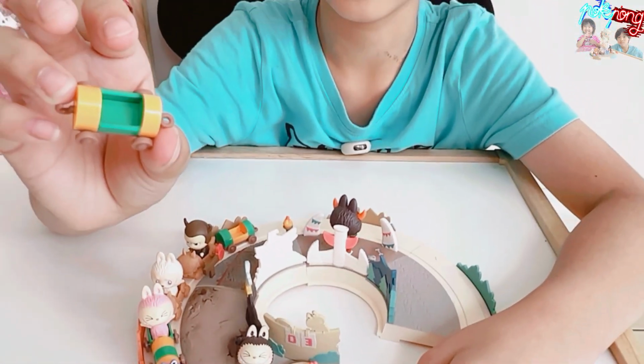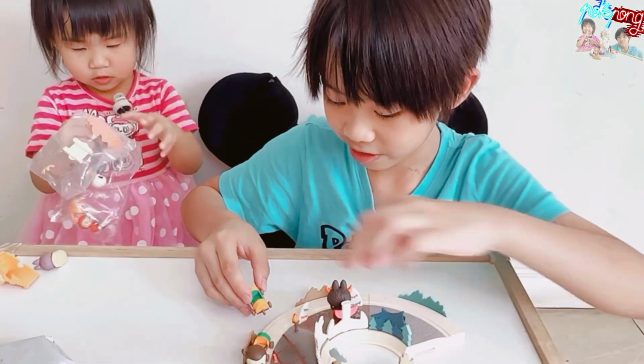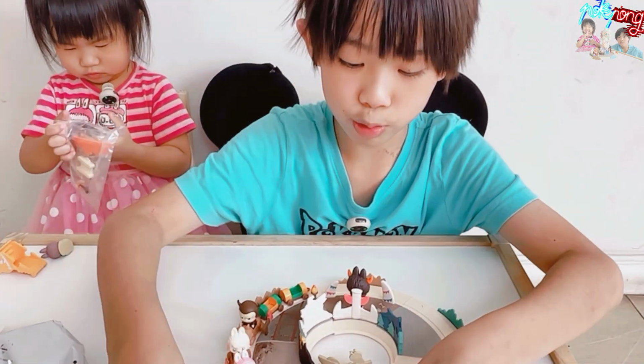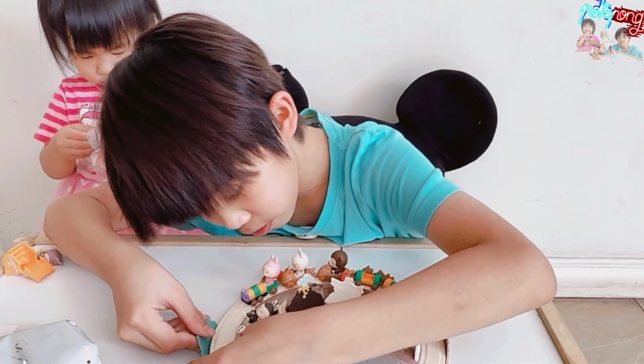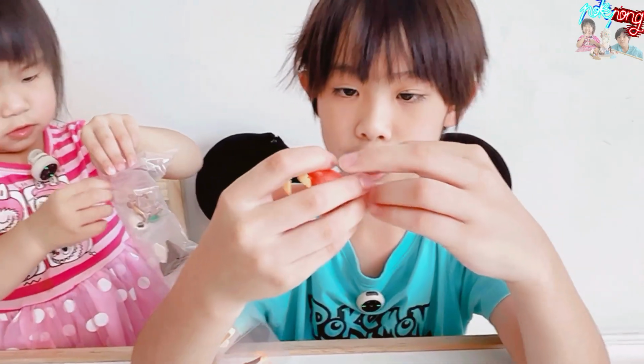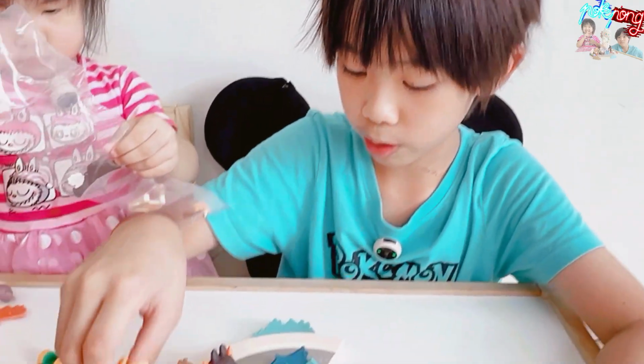Wait. I didn't notice this. We got ourselves a new train here. Yeah. I didn't even notice. How dumb am I, dude? Okay, this is going to be hard. Okay. Which is Labubu, red Labubu. I've never seen it before. It's climbing a palm tree. It looks dry, whatever. Okay.